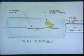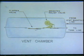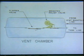The weighted relief valve will prevent loss of fuel during normal fuel surges, such as during a turn while taxiing. Fuel will enter the lower chamber through the tank line and close the flapper valve. The weight will prevent the opening of the weighted relief valve, thus preventing the loss of fuel.